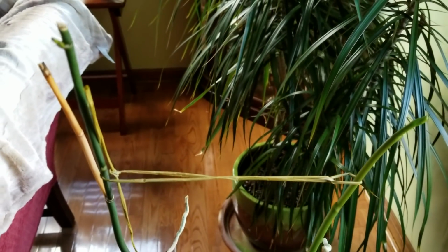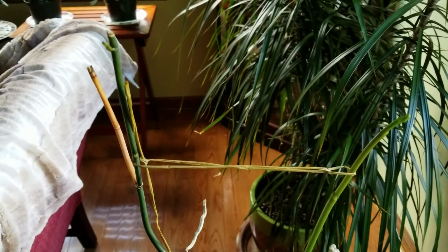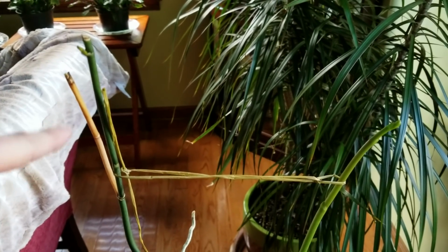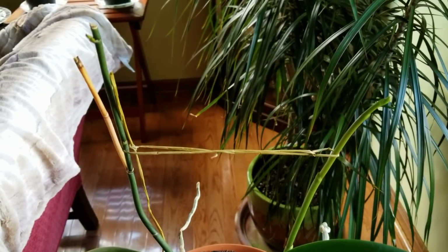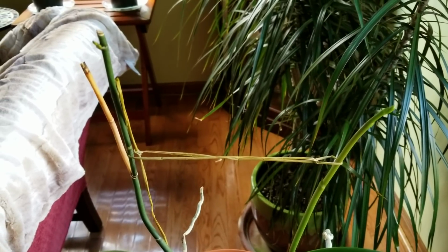Secondary spike there at the very top. Most unusual. When that other side blooms over here, I will go ahead and cut this brown part back, but I'm just going to leave it alone for right now. No sense in disturbing that spike right now. But I just wanted to show you all that. That was really exciting to me.